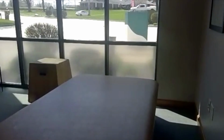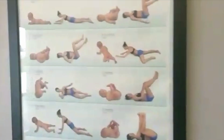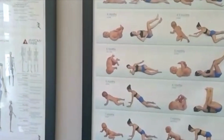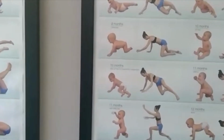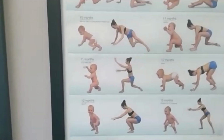So I'm going to actually interrupt him really quick. Some of these exercises he's going to go over. Earlier I mentioned the movements of babies and how they squat. In our office I have posters of little ones and adults mimicking their developmental progressions as babies. Some of these positions we're going to talk about today, because it's really important for babies to go through these progressions to learn and grow. But we can also do this as adults for rehab.